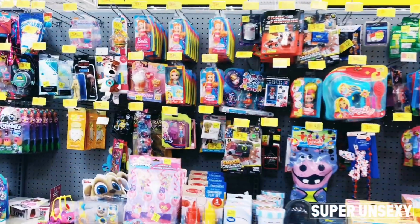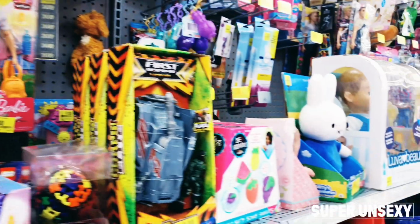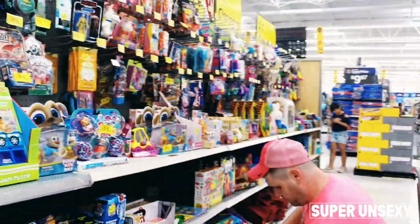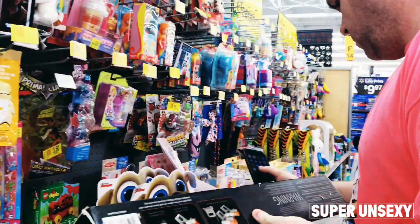So we just went to the other side of the clearance section. Now this side of the clearance section doesn't have price tags that show a date of the day that I'm recording this video. So these items could be on hidden clearance. These items, when you scan them with the scanner, might actually be at a lower price.